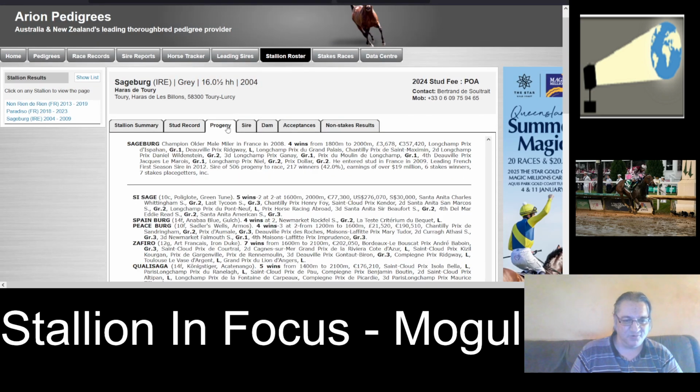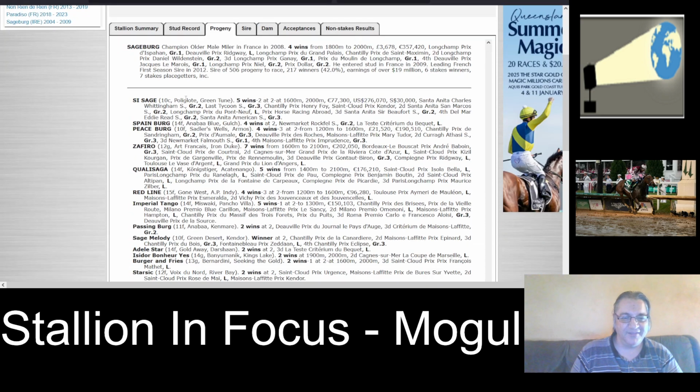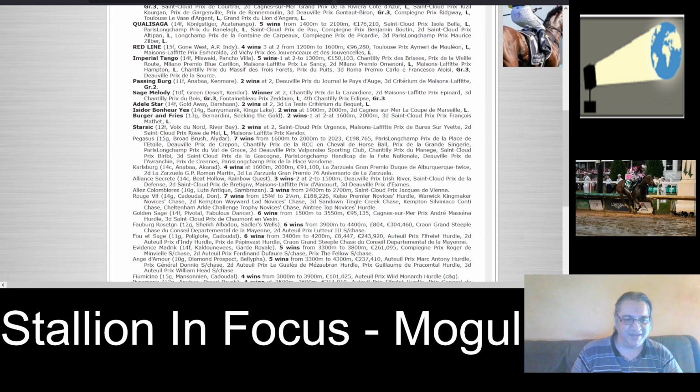Best progeny of the horse, Seasage. You'll see there, I probably butchered that. It doesn't sound right, does it? It's a Group 2 winner. So the horse never sired a Group 1 winner. This one, Charles Whittingham Stakes, Group 2. Spainberg won a Group 2 as well, on the Rockfell. Peaceberg won a Group 2 as well. Chantilly, Zafiro. We're down to the Group 3s now already, look. But yeah, it's some nice horses, and then you get down to jumps horses.